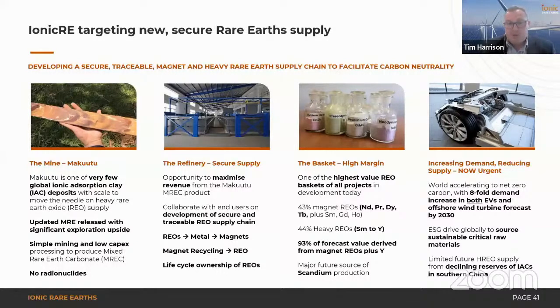The basket from Makuutu and the offering from Ionic, it's rich in both magnet and heavy rare earths. And so we have received tremendous potential engagement from end users who are looking at secure and new and emerging supply chains without any sourcing from China. And if we look at the sheer demand on magnet rare earths, just to meet the previously committed targets on EVs and wind turbines, there's projected to be an 8-fold demand increase in magnet rare earth supply by the end of the decade. So we do see a tremendous opportunity moving forward.